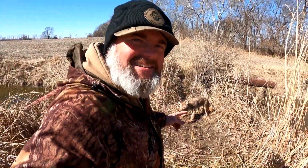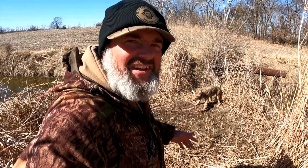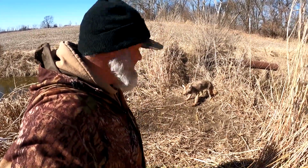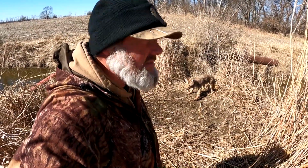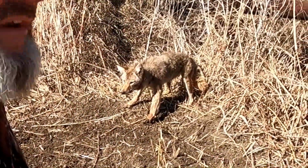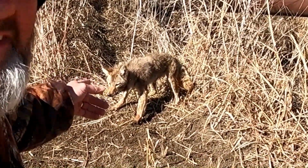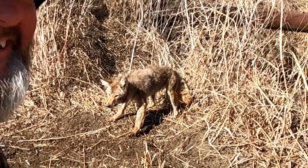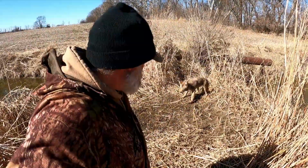I set this just yesterday. This is number 100 for me on my season. It has been quite a road getting from the first part of the season to the last. I'm a day away from the last day of my season, so quite a haul. 100 coyotes. This one's mangy. Don't grow them, just catch them. A coyote is a coyote in my book.